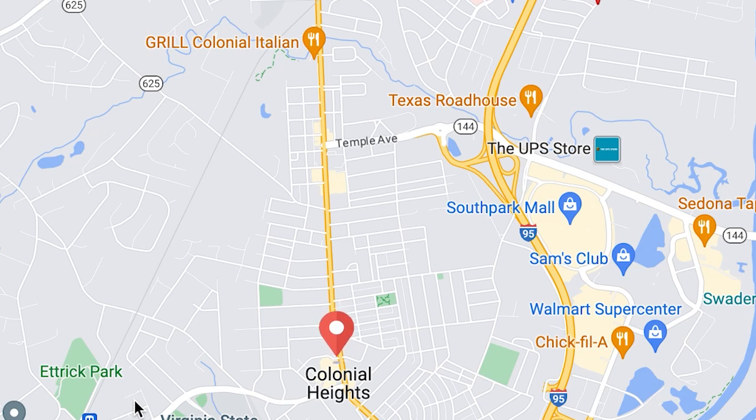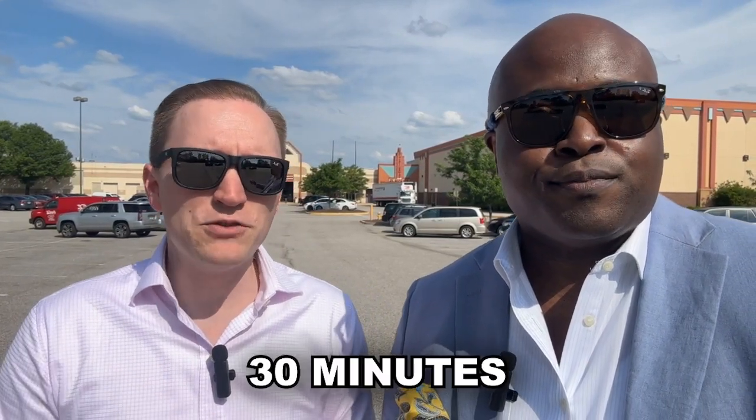We're at South Park Mall. You can see the mall behind us. Regal Cinemas right here. That's going to be essentially a big hub outside of Fort Lee. When you exit Fort Lee, you end up driving straight into Colonial Heights, and South Park is right on your left. It's going to be a very large shopping district. You're only about 30 minutes from the city of Richmond, but if you're actually getting stationed on base, you're probably going to want to find some housing closer to the base.